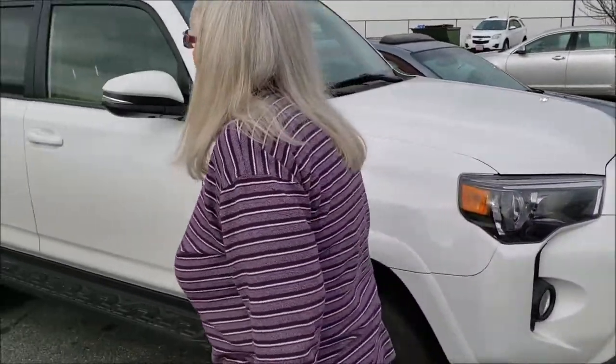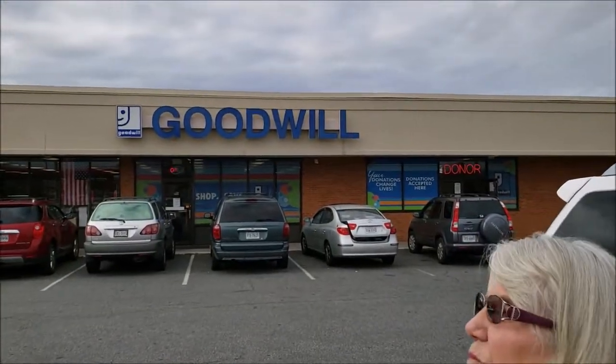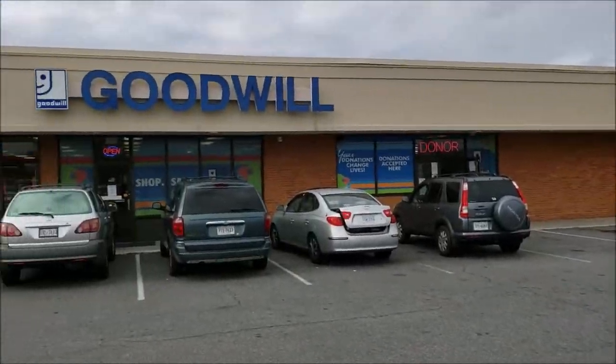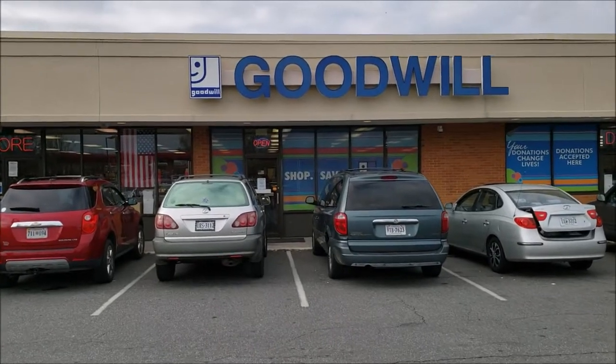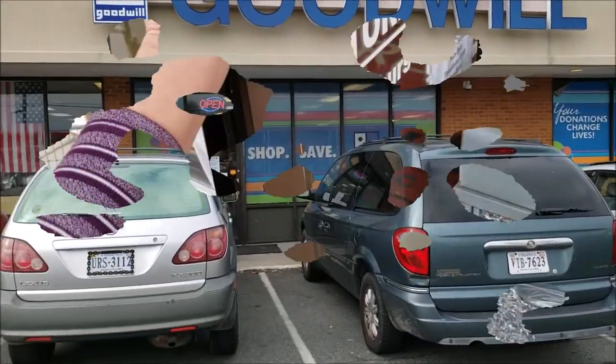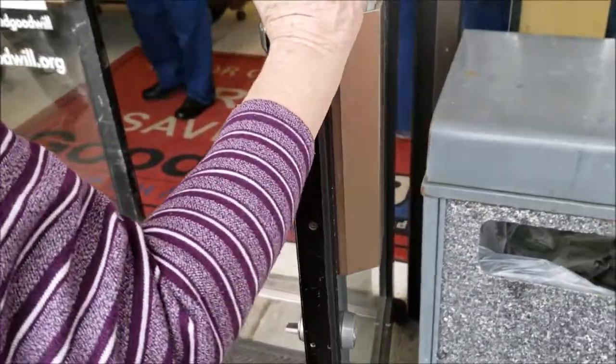All right, so we're stopping here at this Goodwill right in Tappahannock. Mom thought it was further down, but apparently it wasn't. Don't listen to me. We're going to check it out and see if we can find any monitors to pair with those 40 towers I just picked up. Let's go in and see if they have anything. They don't make it easy, do they?